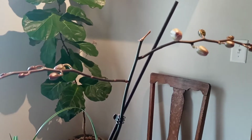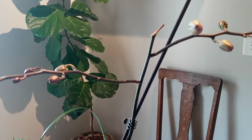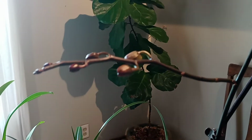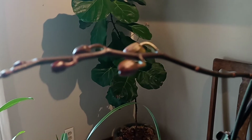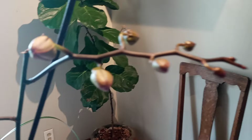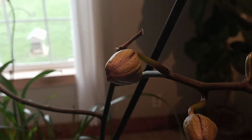This one I purchased from Kroger specifically because it had a dark purple, which I have not seen before, with a real light outline on it. It was very, very pretty. It had 2 swelling areas on the little nodes, so I figured it was going to come out into a secondary spike very quickly, and it did. That's going to be very pretty shortly. In fact, I'm thinking within a day or 2, that one's going to open.